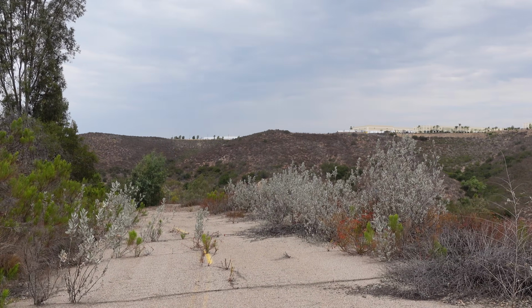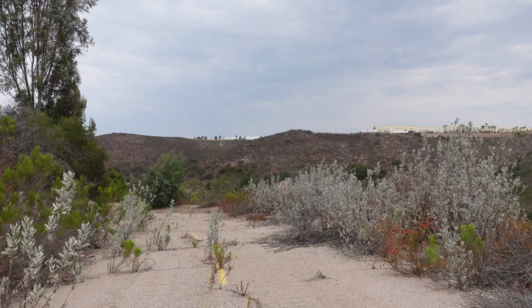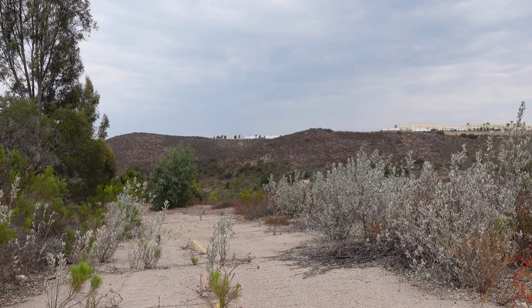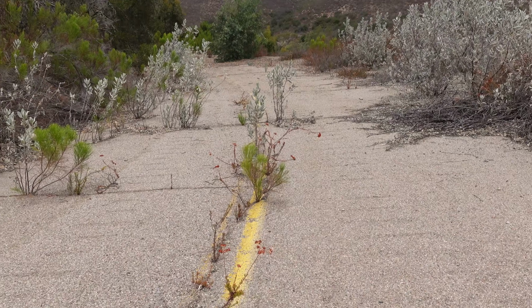It's always amazing to think about all the cars that would have driven down this road in the 50 years it was in existence. And also that it's been over 40 years since it's been decommissioned. And look how bright the paint still is.